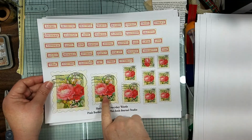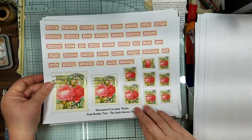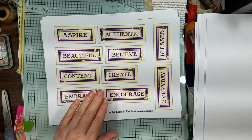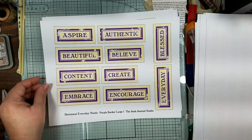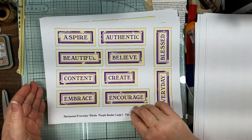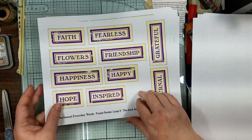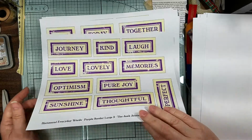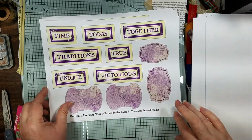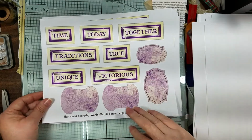But look at these pretty roses. Oh, I love those. Those are pretty. And this is a pretty shade of purple. I call it, like last time, more orchidy. It's more like an orchid color. That's really pretty. But these are really, I like these. I like this little design.